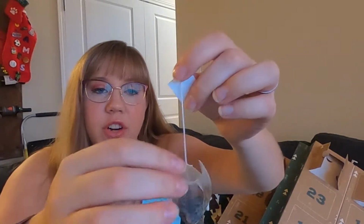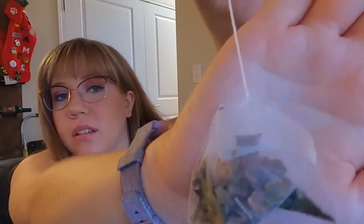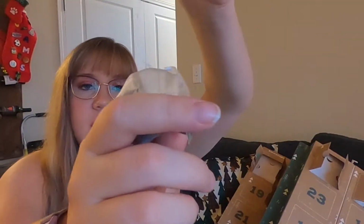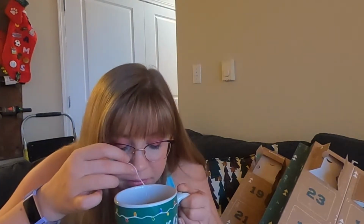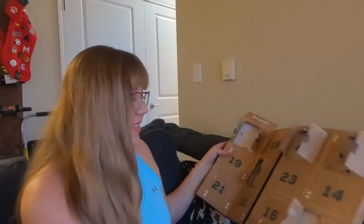So again, they're biodegradable. They're nice and big, so your tea has lots of room. The leaves are nice and big in there. And then it does have a string, but it's still less trash. I can't think of the word I'm looking for. Okay. So, getting this guy down in there. Oh my goodness, that smells so good. Okay, go ahead and just let this brew while we keep unboxing. So that was day 10.